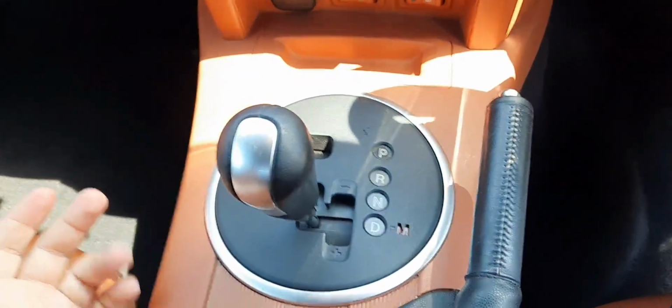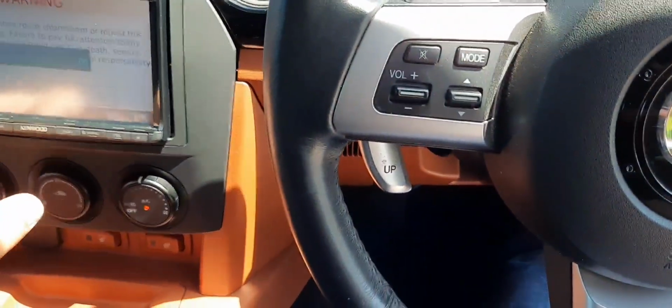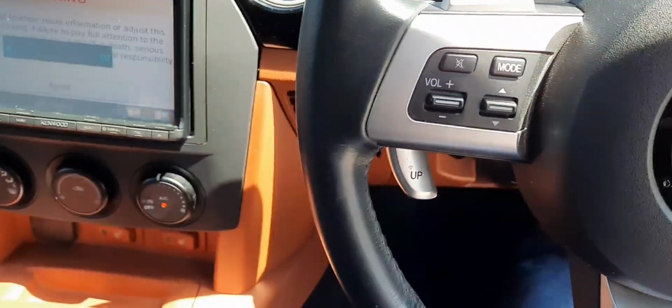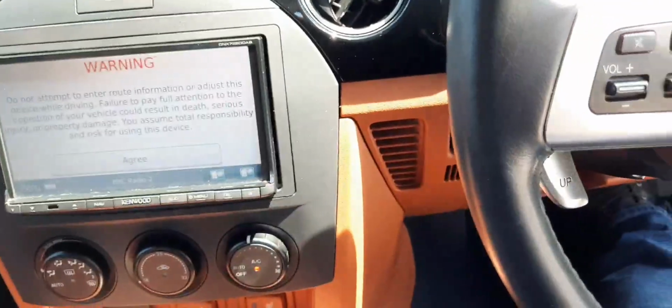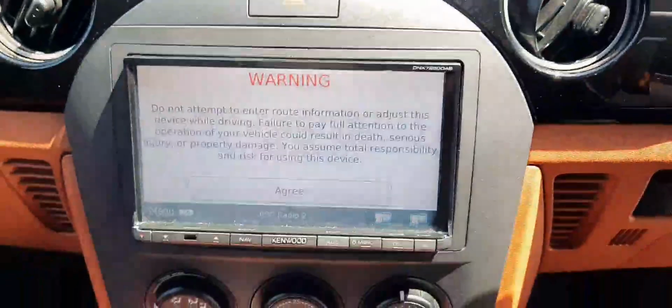Run you through a bit of the specs. So you've got a 6-speed automatic gearbox, put it into drive and off you go. If you want to drive it manually, you can do, and you've got these paddles here up and down. Sorry, let me turn that radio down, I do apologise. So a lot of people have said to me in the past, oh, you don't want an automatic MX-5. The old ones with a 3-speed gearbox, yeah, I'm with you on that.